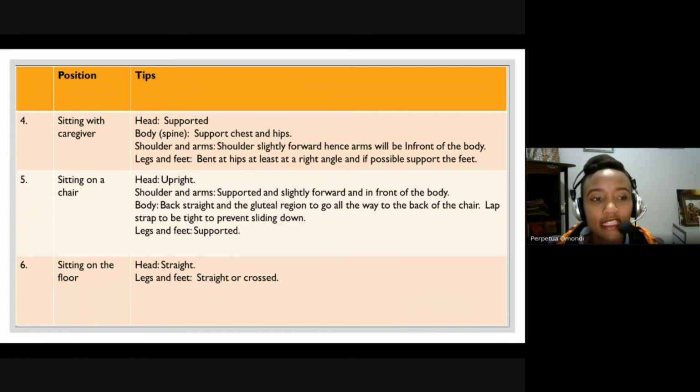So when the child is sitting with you, you need to support their head. If they have head control, that's perfect. You don't need to support their head. But if they don't, you need to support their head. And that is done when your arm cuts across at the back, so you're able to support their head.